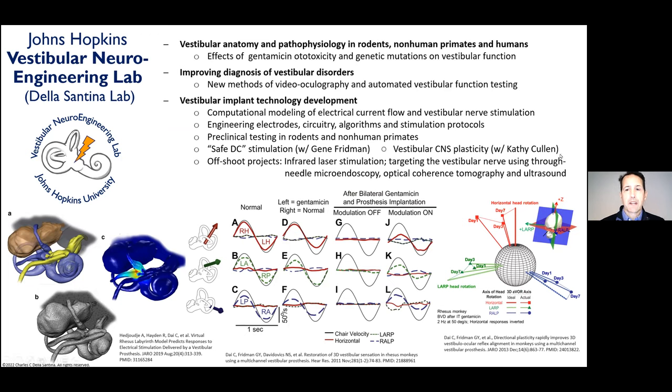And I share a grant with Kathy Cullen in biomedical engineering, looking at plasticity in the central nervous system using vestibular reflexes. Most of our work involves either working with rodents, usually chinchillas, sometimes mice, or with non-human primates, usually rhesus monkeys, sometimes marmosets. We've got a number of offshoot projects. The type of work we do almost always involves creating a disease model in a rodent, and then fixing it, destroying vestibular reflexes, say with gentamicin, and then restoring them with a vestibular implant, and then going back and doing the same work again in rhesus monkeys.